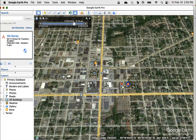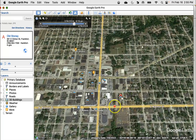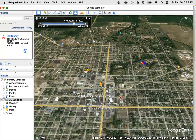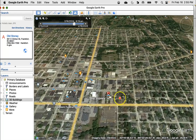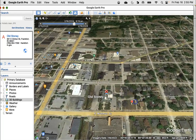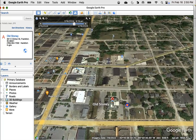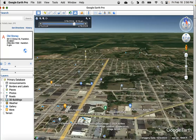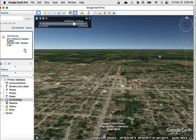And you can see the building. So we wanted to be right here. No, right here on this side over here on East Clinton. Okay, so if I tilt up, there's East Clinton. I can come in a little bit closer. Right there. So we're going to be right there, and I'm just going to come up until I can see the sky. Okay, there we go.